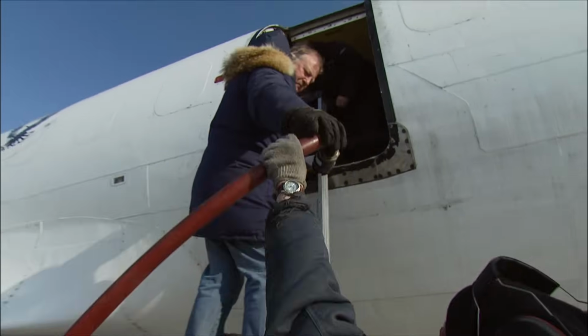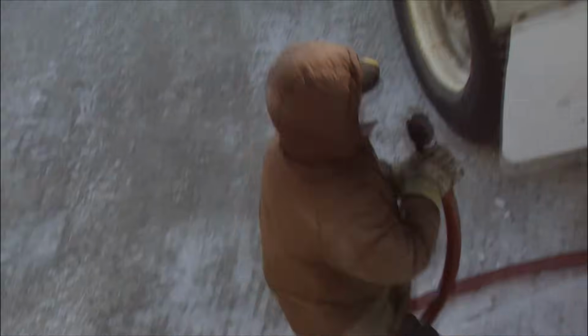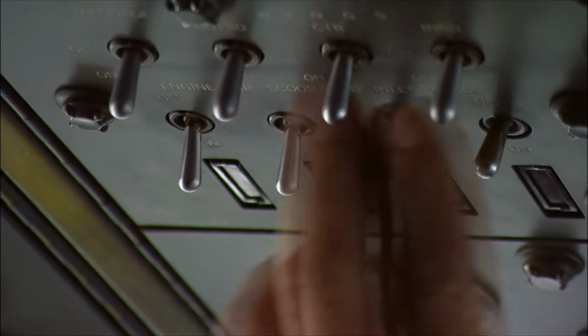The tanks are filled with a total of 12,000 liters of fuel. Everybody's on board? The Electra is ready to make the first of many fuel deliveries. Start number 1, please.